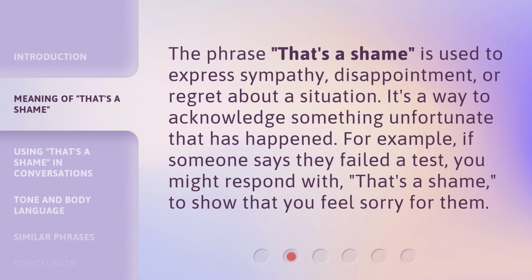The phrase "That's a shame" is used to express sympathy, disappointment, or regret about a situation. It's a way to acknowledge something unfortunate that has happened. For example, if someone says they failed a test, you might respond with "That's a shame" to show that you feel sorry for them.